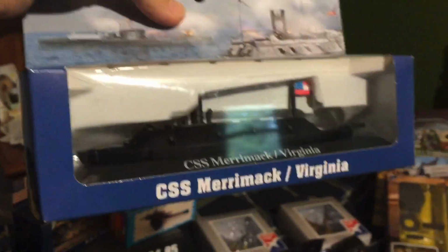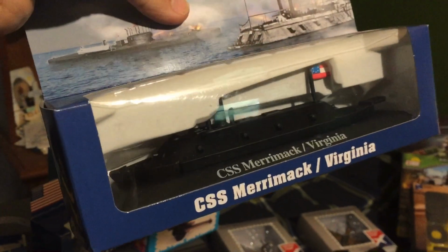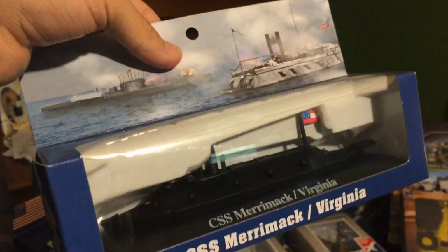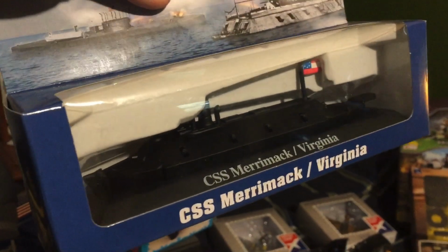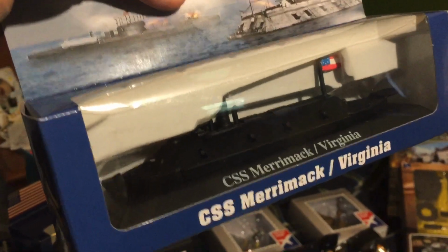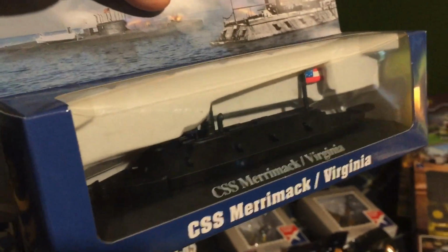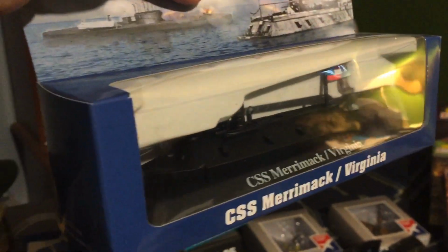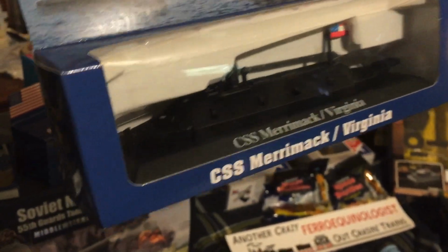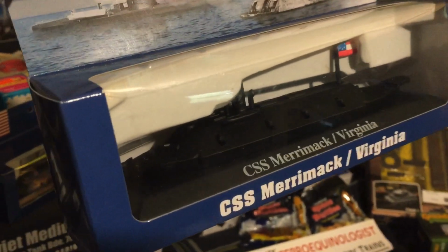And of course, here's its opponent from there, the CSS Merrimack or Virginia. If any of you know your Civil War history, I know some, this was built off of the sunken remains of the USS Merrimack, which, instead of being burned like it was supposed to, got sunk. It was deliberately sunk by the Union, and then the Confederates resurfaced it and built it as a huge ironclad. And this thing did the most damage during the Battle of Hampton Roads by sinking 2 Union ships and almost trying to do another. But when the Monitor came in, this thing really got the hell scared out of it.